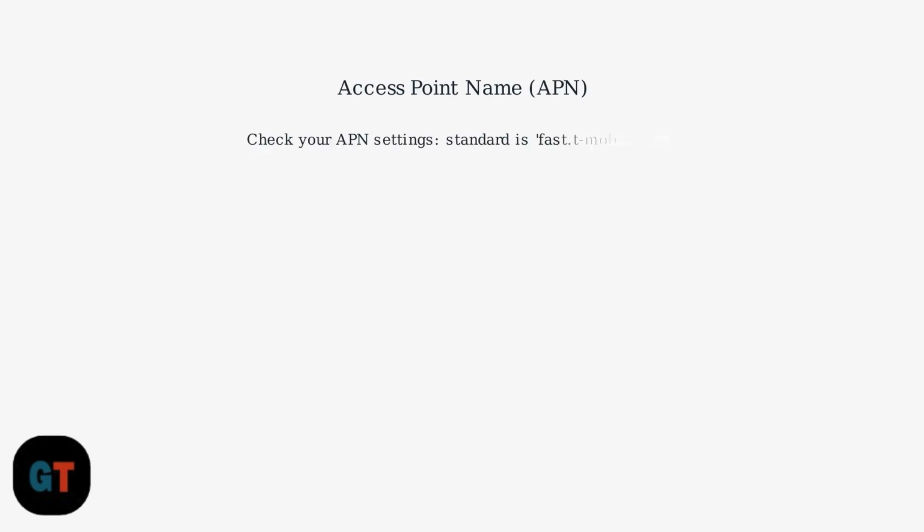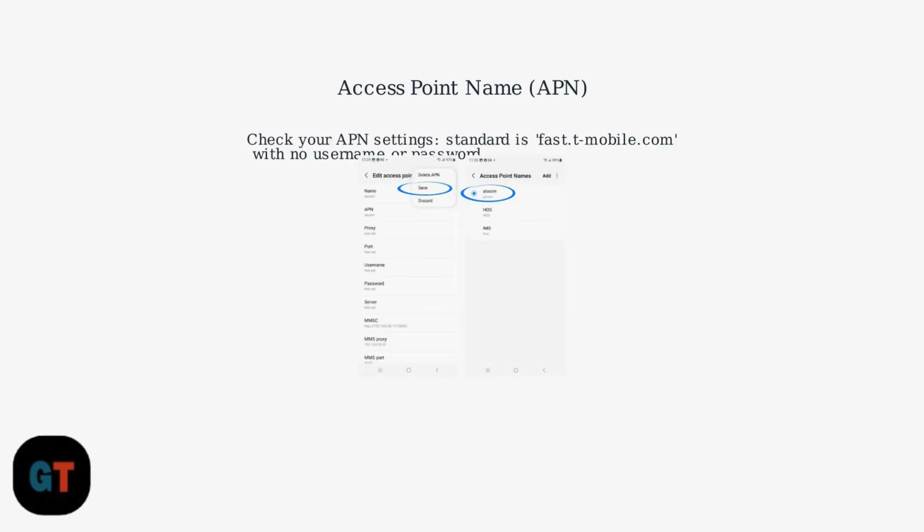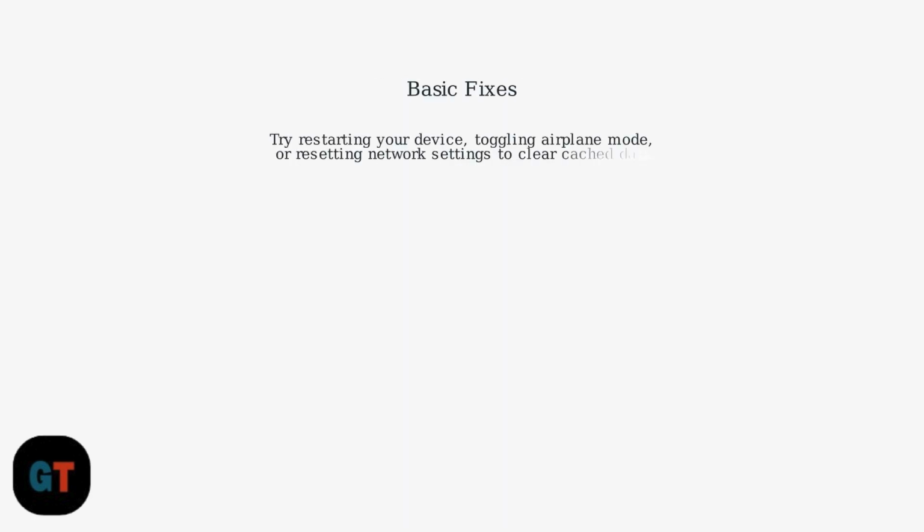Check your access point name (APN) settings. The standard APN is fast.tmobile.com with no username or password. Make sure your device's software is up to date to avoid bugs. Try restarting your device, toggling airplane mode, or resetting network settings to clear any cached data.